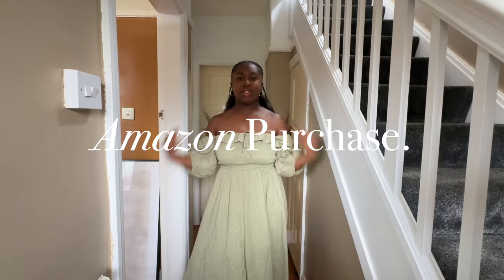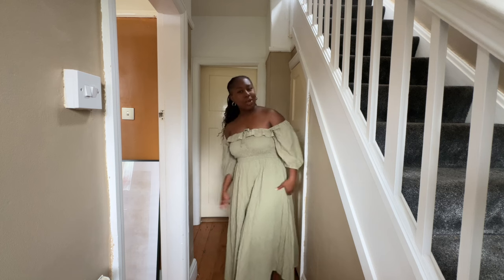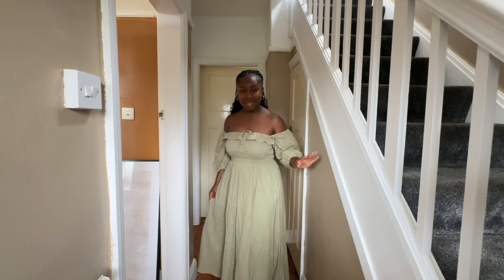Before I take this dress off, I wanted to show you what it looks like on. I got this from Amazon. You would not believe this dress is from Amazon. It actually was recommended via Lydia Millen. I saw it on her Instagram account and I thought, that's where that dress is from. I wouldn't have expected Amazon.